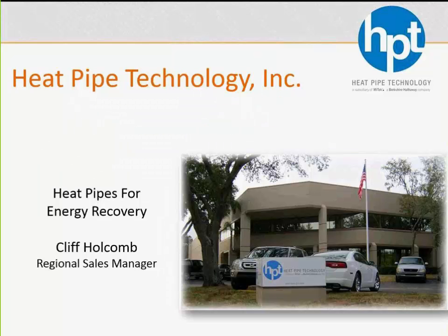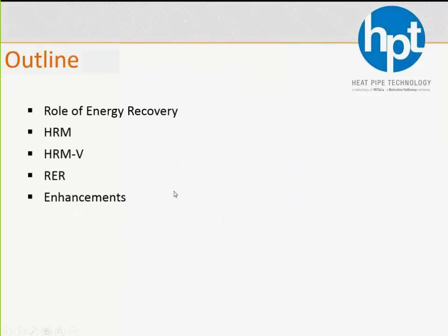Today, in general, we're going to cover heat pipes for energy recovery and some of the applications and how to deal with those. First of all, brief outline. We'll talk about the role of energy recovery. We'll talk about HRMs and HRM-Vs in particular. We'll also talk about recovery efficiency ratio, and we'll also talk about some ways to enhance heat pipes and getting the most out of those systems and dealing with them on a regional level.